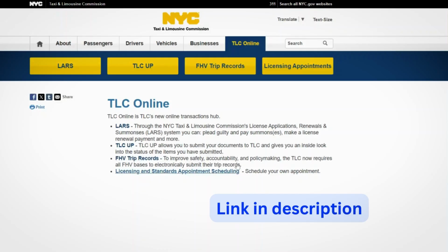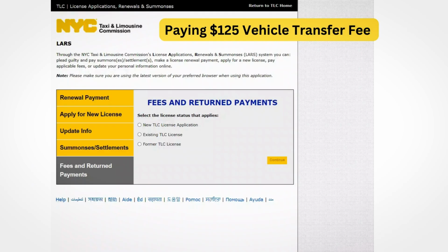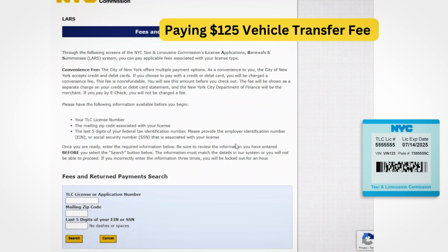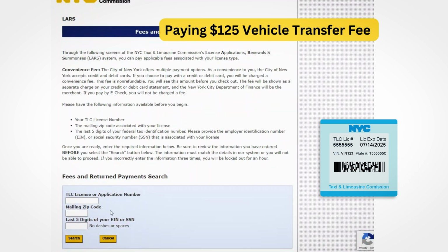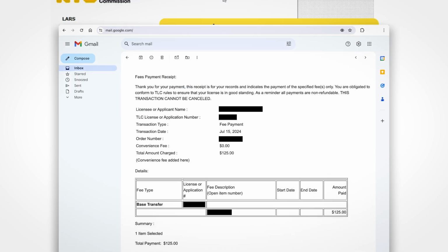To pay the $125 transfer fee, go to the TLC LARS and click the menu item, Fees and Return Payments. Then select Existing TLC License. Enter your FHV license number, your mailing zip code, and the last 5 digits of your social security number or business EIN, and click Search. If you've entered this information correctly, please follow the prompts to make payment. After making your payment, you'll receive a confirmation and receipt almost instantly.